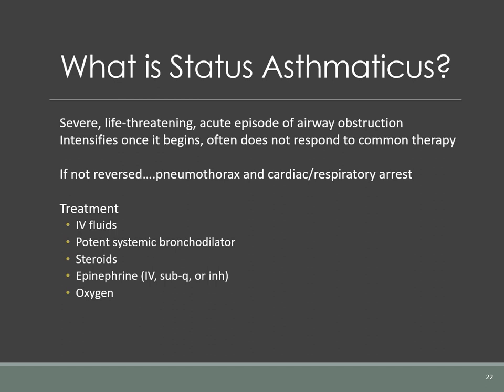Rapid response team. Call an ambulance if you're at a basketball game or something. If it is not reversed in a matter of moments, I'm not going to put a time on it. Like, if you don't reverse it within 10 minutes, it's not really like that. It just depends on the patient. But if you don't flip it and get air to that patient, they are going to go to cardiac arrest and or develop a pneumothorax, which is where a hole is basically in their lungs from a high and hard breathing effort.